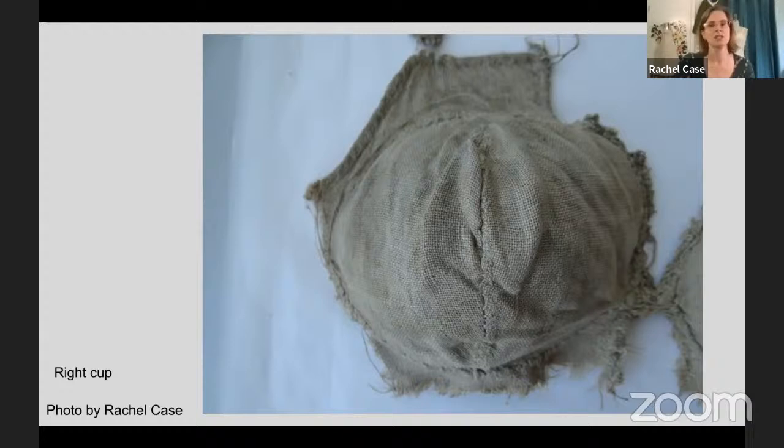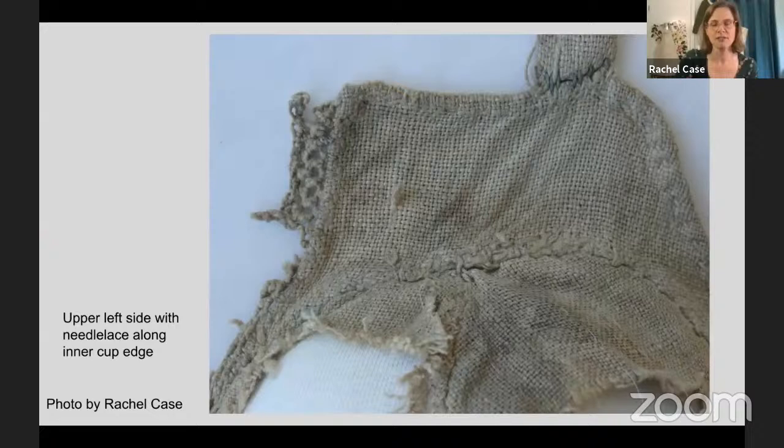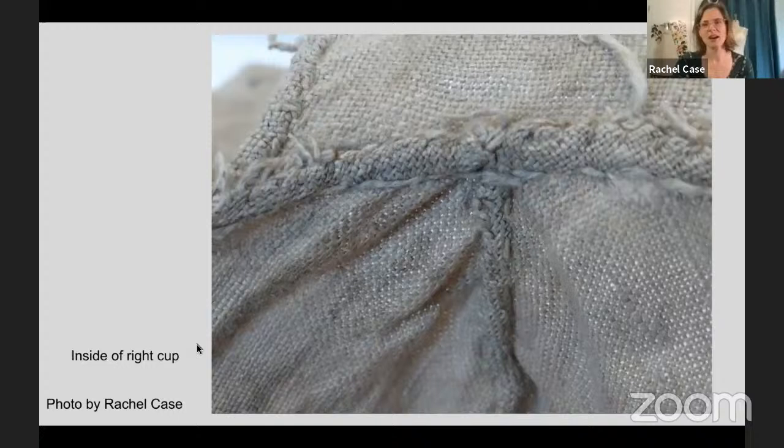If you have any questions about what you're seeing, just put them in the chat and we'll talk about them in a bit. So this is the right cup, the left cup. Sort of a close up of the upper left edge of the bra. You can see there's some needle lace still attached to the piece along the inner edge here. This is the inside of one of the cups showing the stitches.